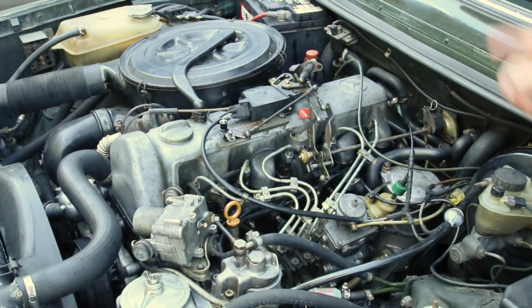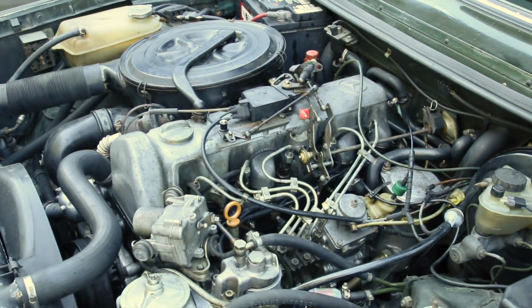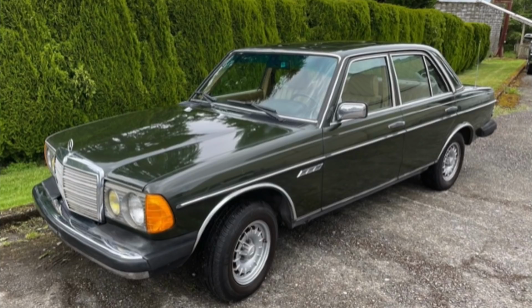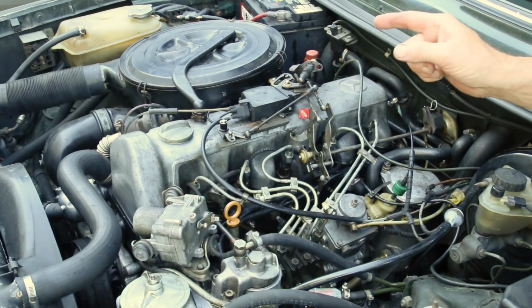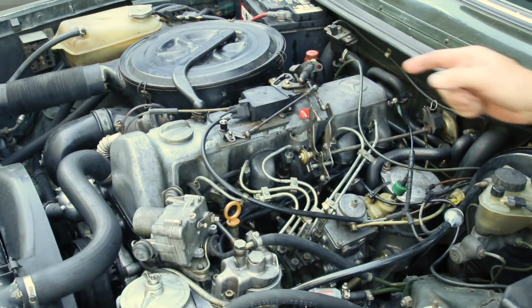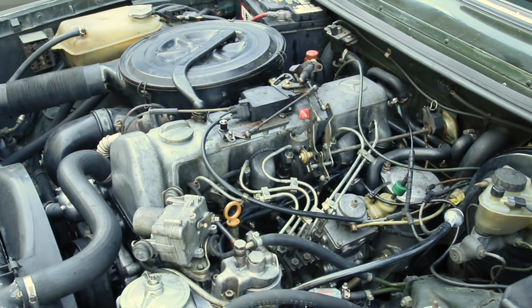This is the engine in Green Go. This is my 1983, just one of them, 300D turbo sedan. You're probably wondering why I call it Green Go. One thing, it's a very unique green color, and the other thing, this thing really goes. This is probably the fastest turbo diesel sedan of this era that I've ever driven. I mean, it actually throws you back in the seat, which is quite unusual for an old diesel.